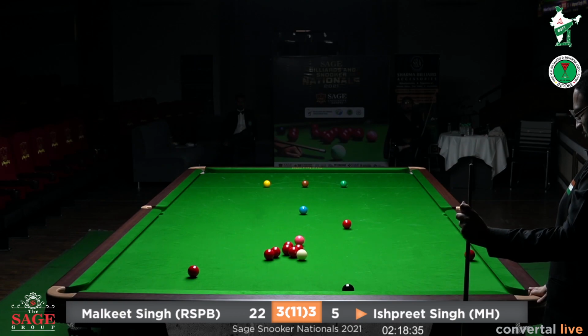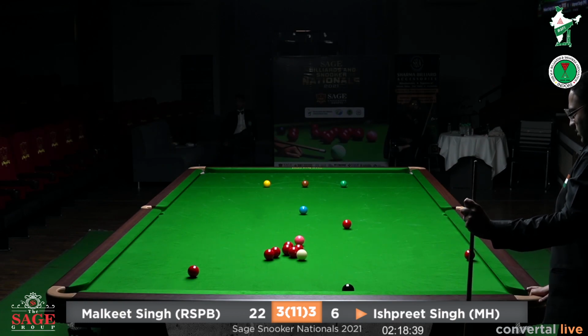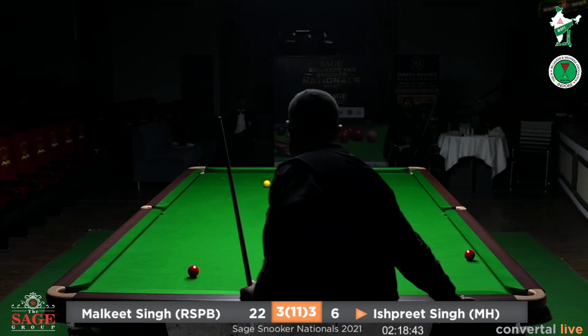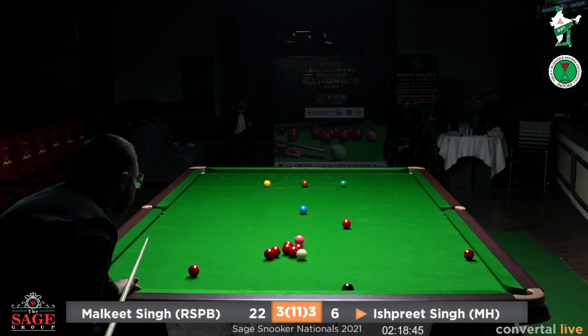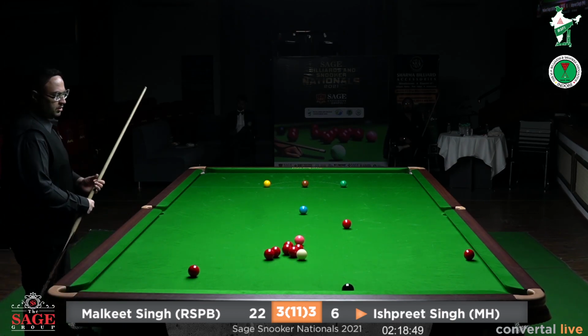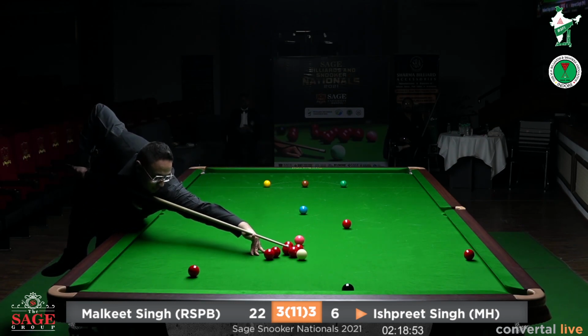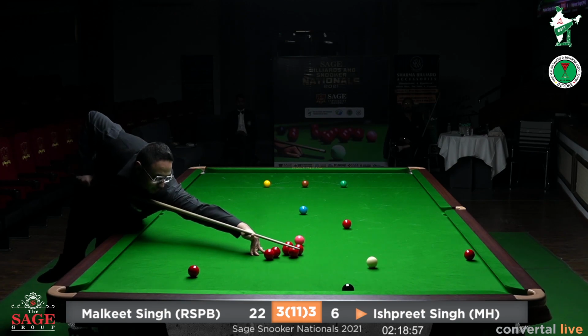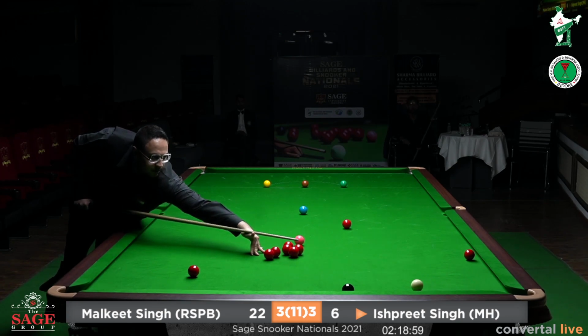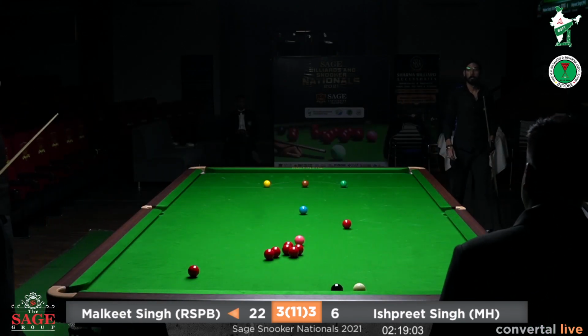He doesn't have any option but to touch the black directly or the green, brown, blue off one cushion. But I think he should just touch the black directly off one cushion. That's what he's trying. Black ball. Ishpreet Singh, 6.